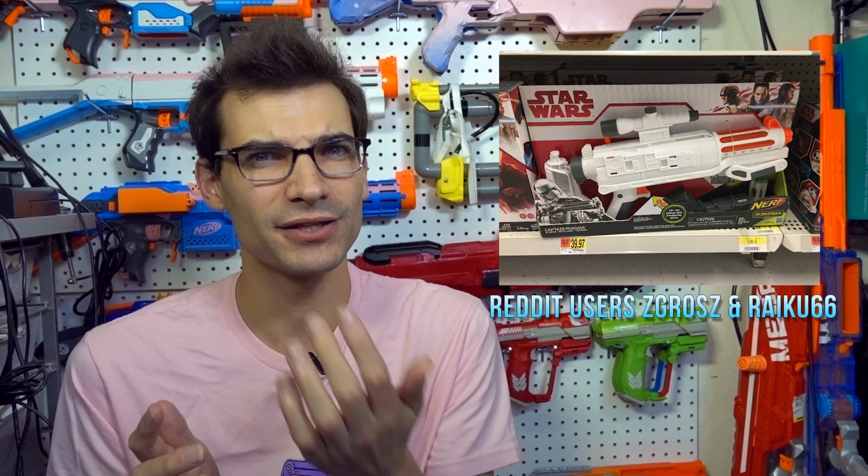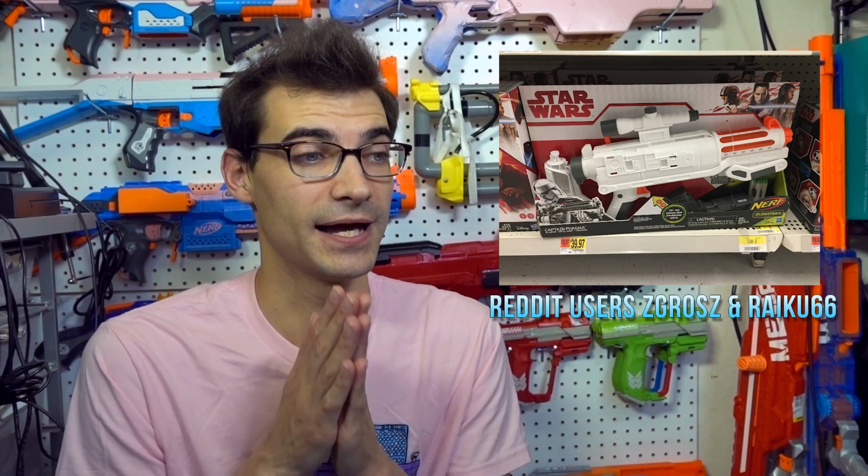It has potentially a proprietary stock, is what it looks like, something that doesn't fit other things, and it just does not look as good as the other First Order blaster that we got a couple of years ago, which is unfortunate. The Poe Dameron blaster looks like a fairly standard blaster, nothing too fantastic or special about it.